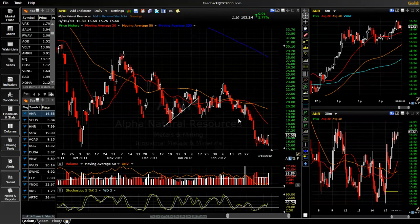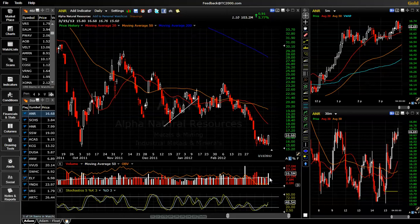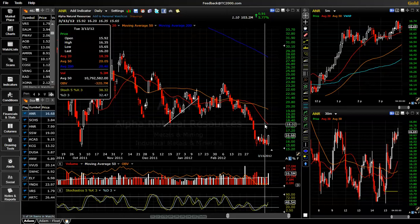ANR. Stock seems to be hitting a pretty big bottom here. We got a nice little 1684 range break. Volume's coming in, coming out of that oversold condition. Got a lot of room to run to that 20-day moving average.